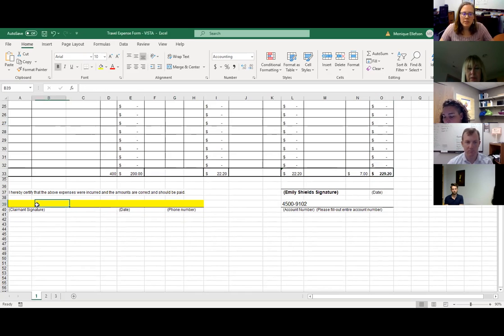So you're going to sign it over here. And again, this needs to be an actual signature. So you're going to need to print this out and sign it, or use a PDF tool where you can sign it electronically. Put the date and then put your phone number. I do recommend doing that in case they have any questions when they're looking at this.